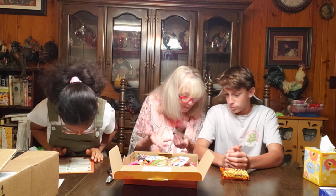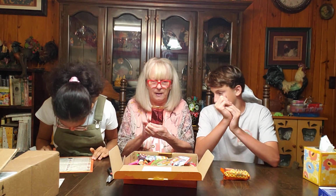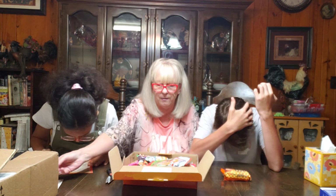Wait a minute. Let me explain this, because they might want to know what's in the box in case they want to get them one. So this is coffee, y'all, and it's Istanbul Turkish coffee. So I'll try this and let y'all know what it tastes like.